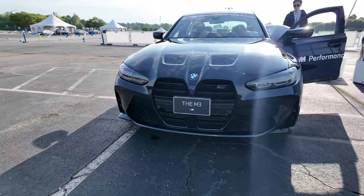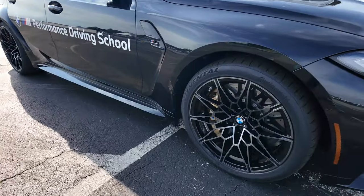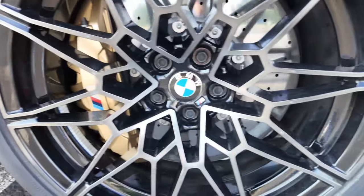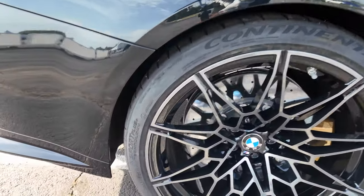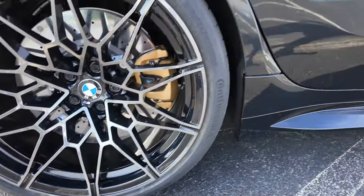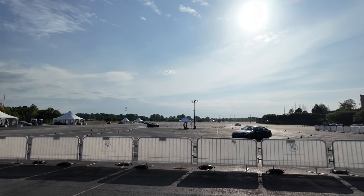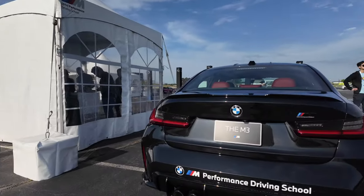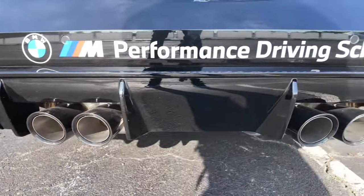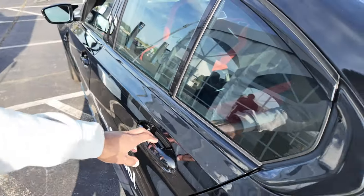You got an M3 over there. Let's go check that out. It's all black. Emblem back, blacked out. I got the gold rims. Got Continental tires on there. Crazy on the autocross. Man. Red guts, Harman Kardon sound system. It's nice.